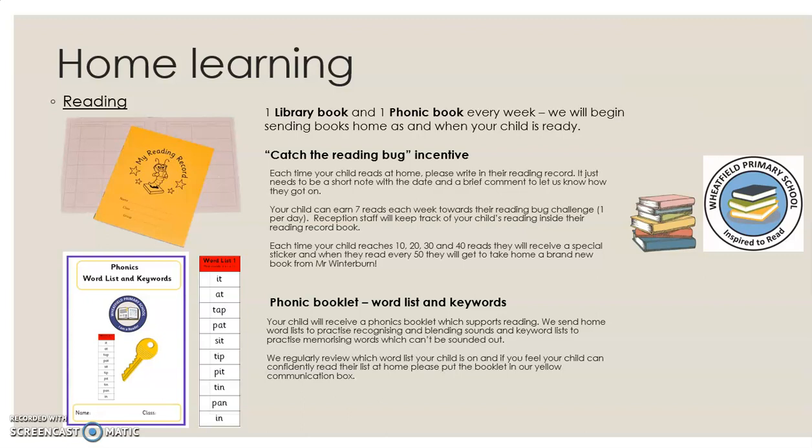And then we'll also send home a phonic book, which will link to the sounds that we have been learning in school. But again, it would be lovely if you read this with your child to help encourage their phonics learning and development. And we also have a Catch the Reading Bug incentive. So in both classrooms we have displays where they have little caterpillars that move up the displays once they have done a certain amount of reads. Once they get to 50, they'll get a certificate and a book from Mr.